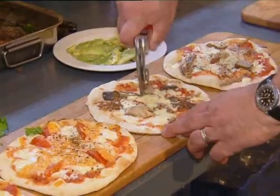What's your favorite? My favorite is quite simple. I like anchovies, olives, capers. I like it nice and strong and a little bit of chili thrown in. That's got to be my favorite topping.